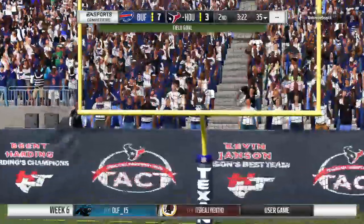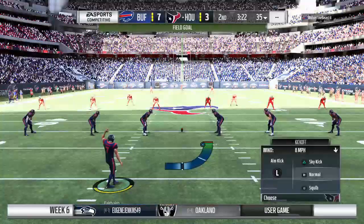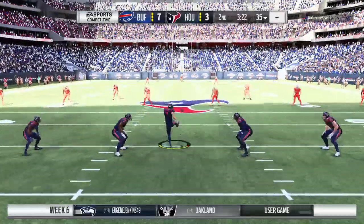Fairbairn able to put this one through. And they are on the board, but still trailing. It's 7-3. A dozen plays on that drive that ends with the field goal.